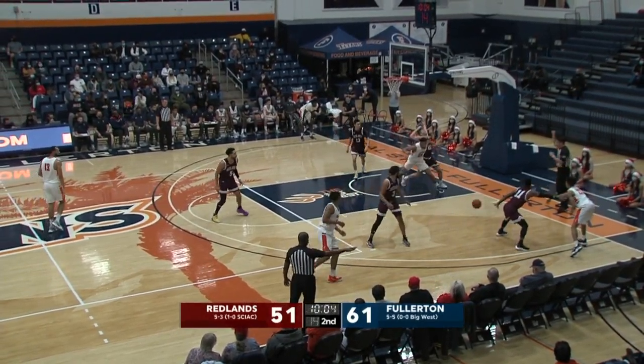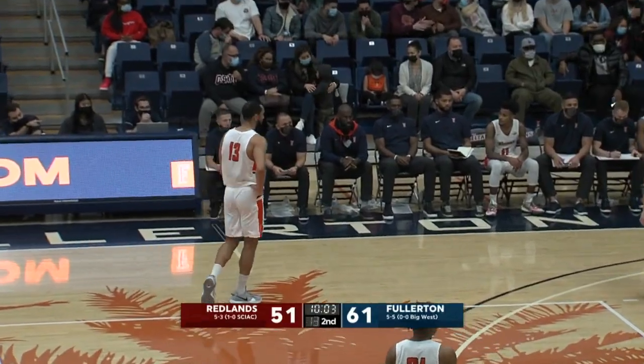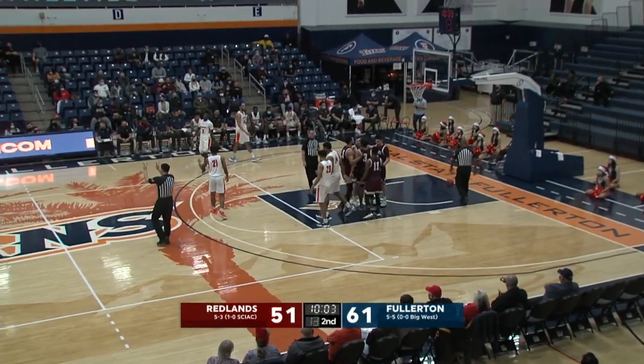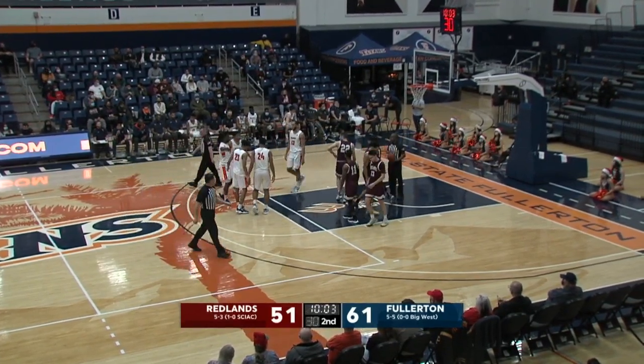Good to get it back to Dante Maddox there. No one was guarding the inbounder. That might have been an easy turn to the basket and maybe if not a layup, but a soft jumper or floater.